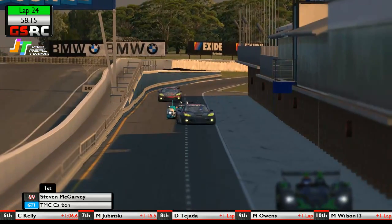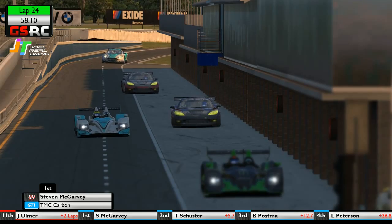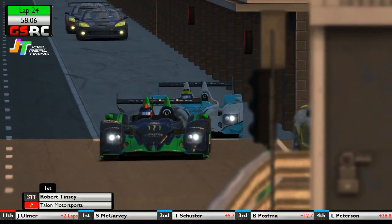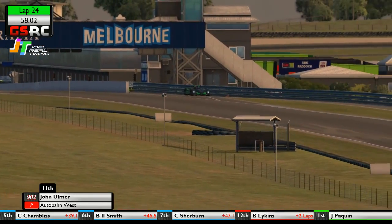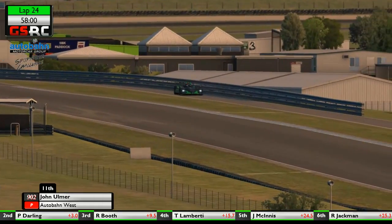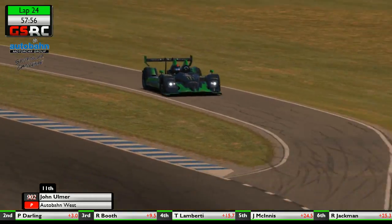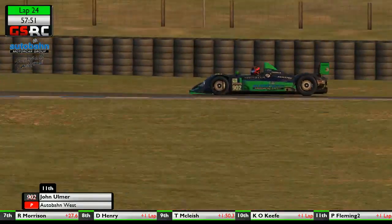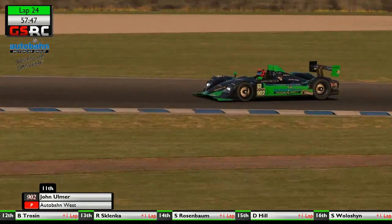Our GT1 leader, Stephen McGarvey, is coming in for his stop, and Tinsey is right behind him. Schuster, P2 in GT1s, he comes in. Ulmer exits out of his stall, so he's gotten his problem solved. He's taken his pit stop, assumingly, and he is back out. Where is he on the timing and scoring? He is 11th in class. Yeah.